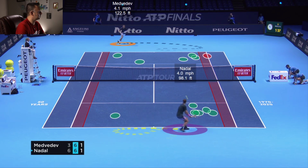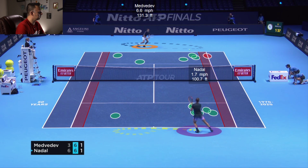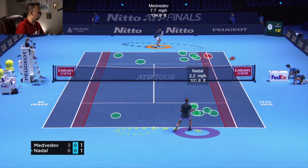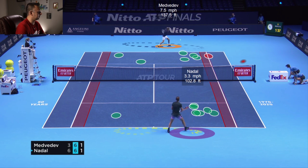No. Okay, so this one, short in zone 2. Nadal goes down the line with depth again here. Really nice ball in zone 3. The only thing that could have made this better, right, is if it was more in the corner here or more in the corner there. But the depth is amazing.